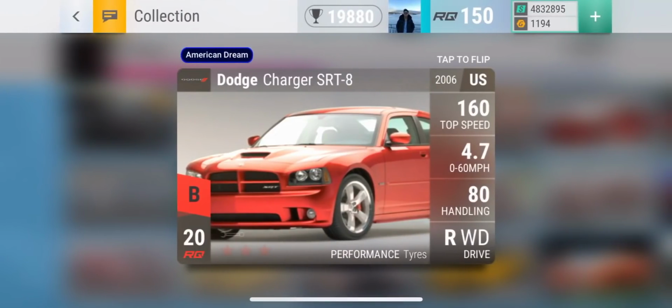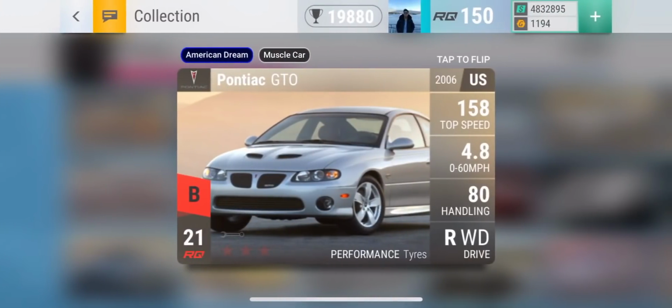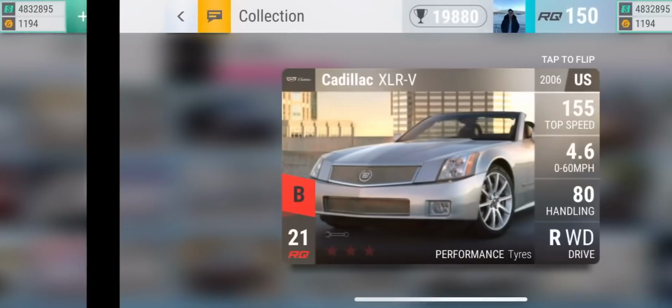Moving on is the Dodge Charger SRT8. It has a very impressive 0 to 60. It has good handling, medium ride height, but it does have weak MRA. Followed by that is the Pontiac GTO at 4.8 0 to 60 and 80 handling. Definitely impressive for stats, and I do own this currently. However, it is down the list of ultra rares I want to max out. There are a lot more ultra rares I want to max out before this one.